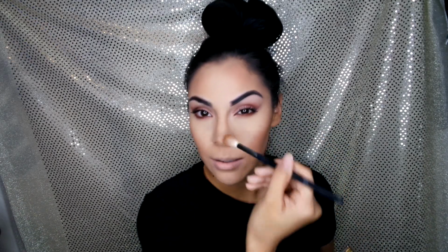Then I'm just gonna do a little bit on my nose. I usually do a more detailed contour on my nose, but like I said, today is just the easy everyday look. I'm just lightly dusting that over, bringing a little bit more warmth on my forehead and my jawline. And then what I like to do is get my beauty blender that still has a little bit of foundation, and blend that all together so there's no harsh lines and it all looks seamless.